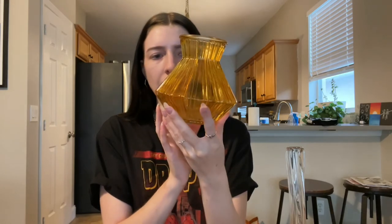And now on to decor. I'm not exactly sure how much she charged us for each of these decor items. I think it was anywhere from 50 cents to $1 a piece. This really cool orange vase. I love the style of this. I just think this is such a vibe.